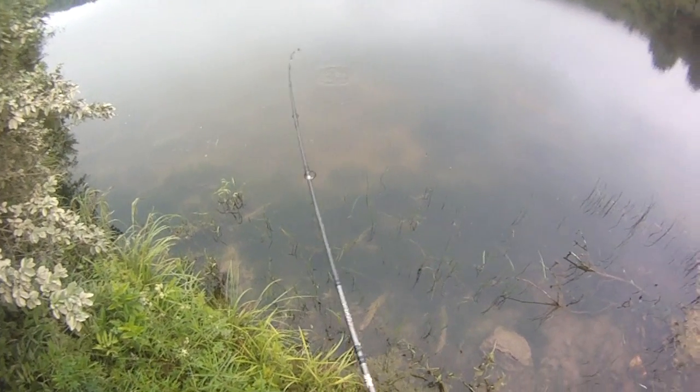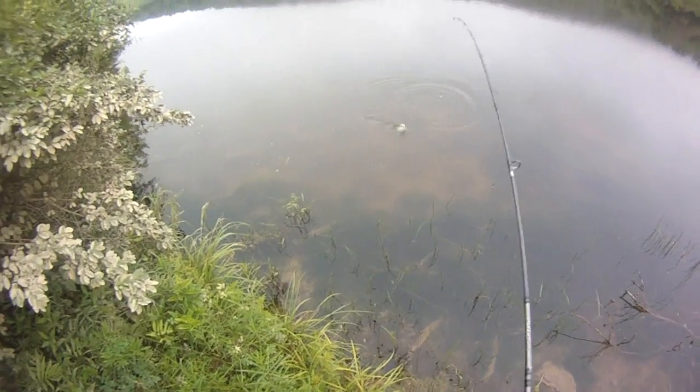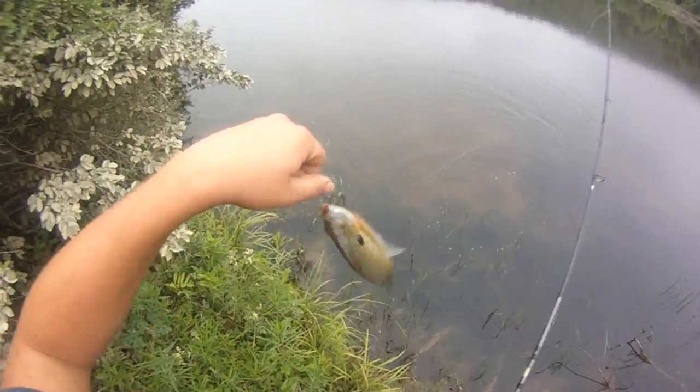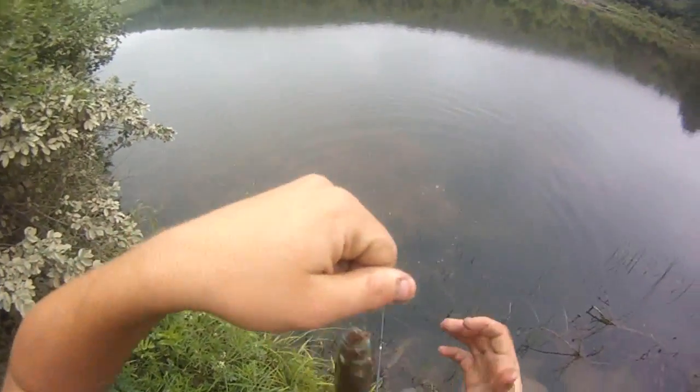There we go. Time to fish for some edge bluegills. Just fishing for them with a free line. It's a hook connected to the main line. Just the same little piece of worm.